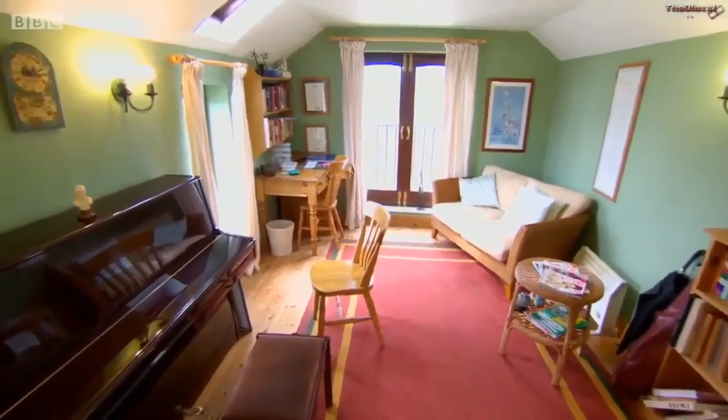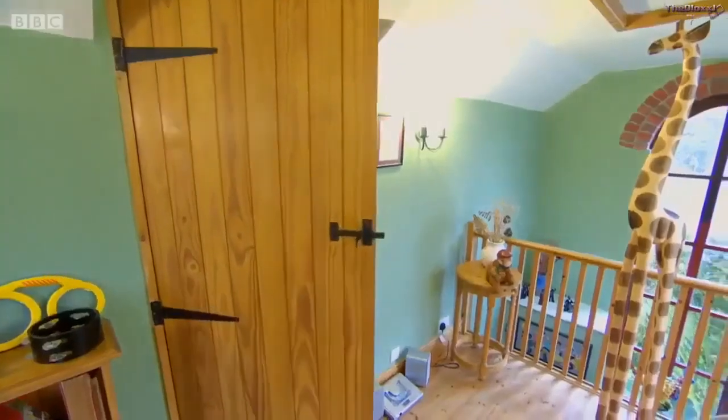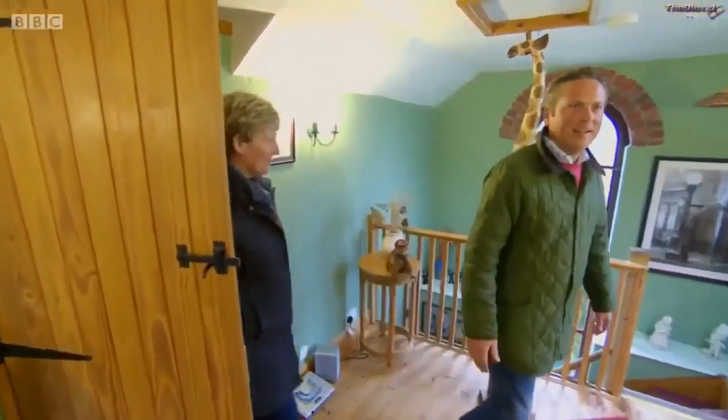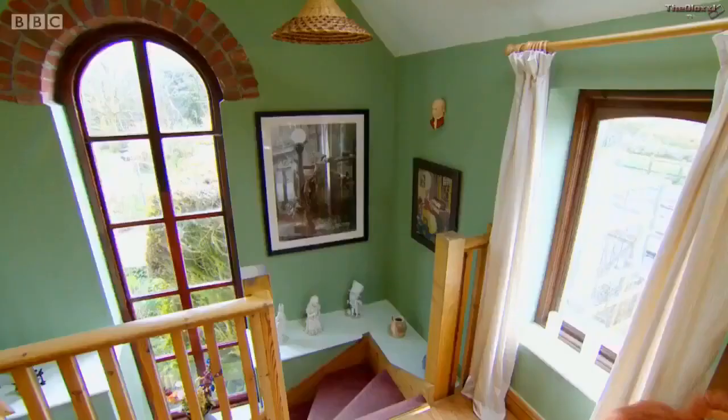Not sure. Vanessa may not be convinced, but perhaps the final room just off the master will sway her. Now, look at this. Wow. Now that's completely different. I see this really as something of a day room, somewhere to relax and chill out. So as you can see, the property itself does need a bit of thinking about.